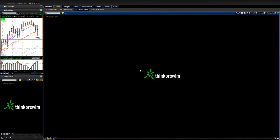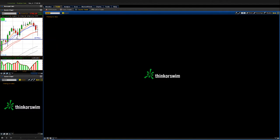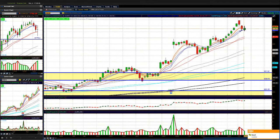All right, Microsoft. Some nice action today. Microsoft, hold on one second. So Amazon, what did this stock do today? Up $1.30. Nice little bounce off that 8 EMA. Still looks pretty decent. Nice uptrending stock.